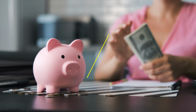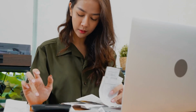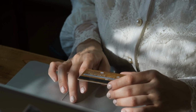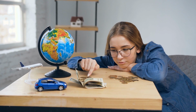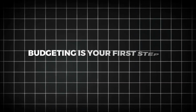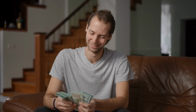So here's a quick story to inspire you. I worked with a client, Sarah, who felt stuck living paycheck to paycheck. Using the 50-30-20 method, she cut back on impulse buys and paid off $5,000 in credit card debt in a year. She started saving for her dream trip, and budgeting gave her confidence and control. You can do this too. Budgeting is your first step to financial freedom, and it's easier than you think. Start today, and you'll be amazed at what you can achieve.